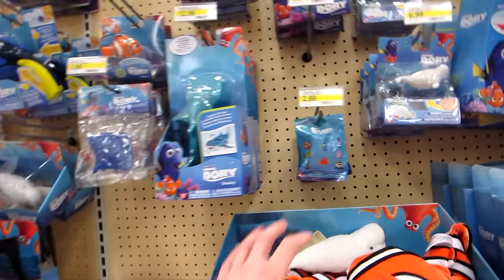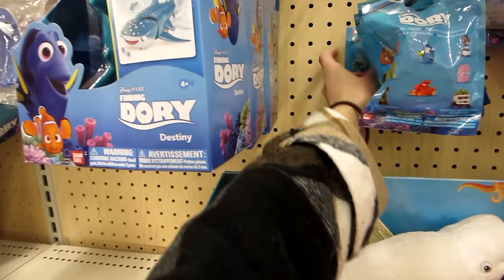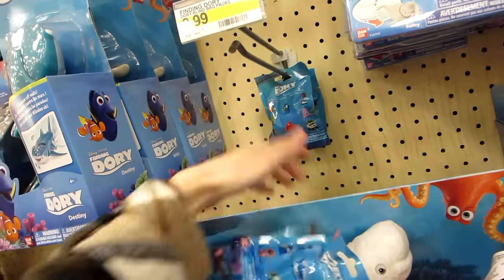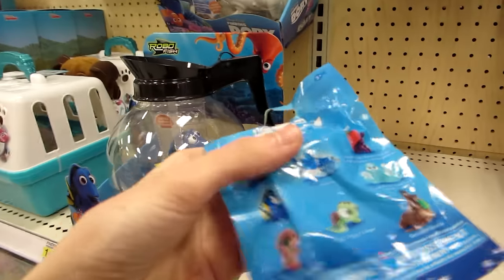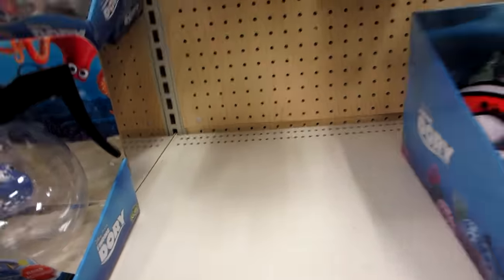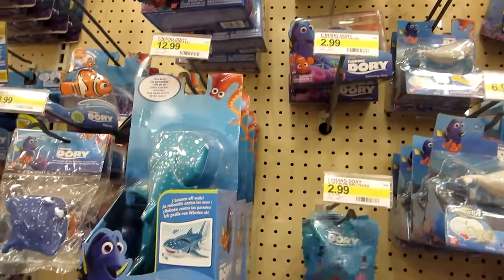I need to find some more of the Series 3. It doesn't look like they have any. Oh, wait, is that it? Yeah, that's one Series 2, but is it the one I need? I think it is. I'm looking for the otter, because I accidentally got two of Gerald instead of getting an otter. Yeah, that's definitely the one I need. Cool. Just gotta put all these back now. But here's the rest of the section in case you want to see it.